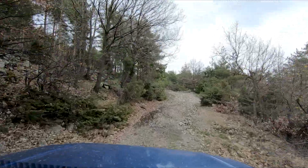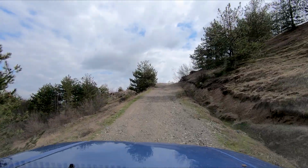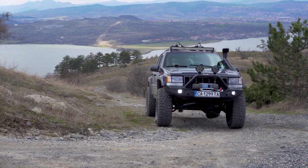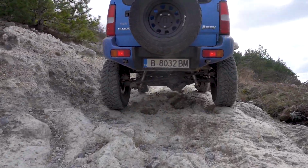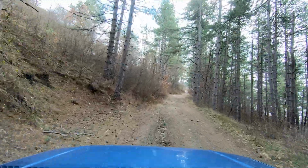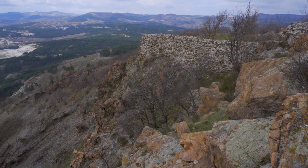This pretty much wraps up the more technical section of the track. At least until we reach the final hill that needs to be conquered to reach the fort. We're closing in, approaching the south gate. You know, the best thing about these ancient forts is, even if there is not much left to see, they are always built on the most incredible, scenic spots.